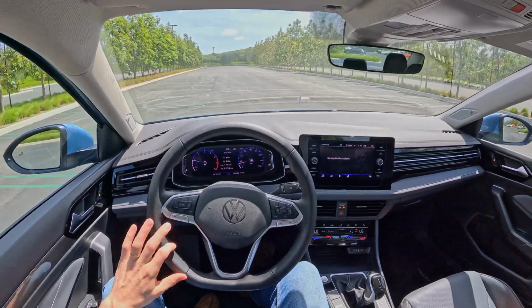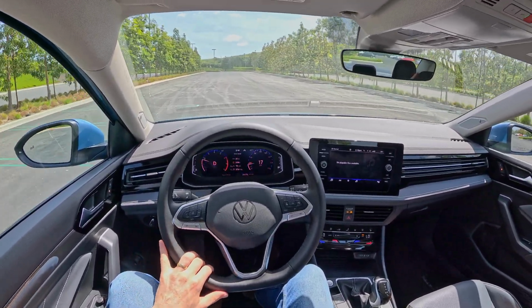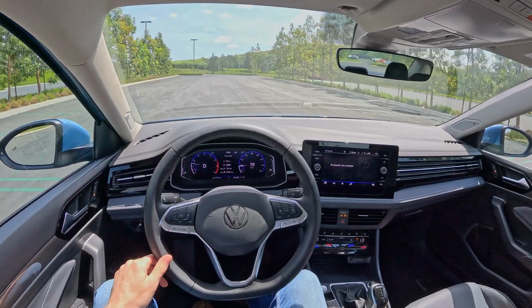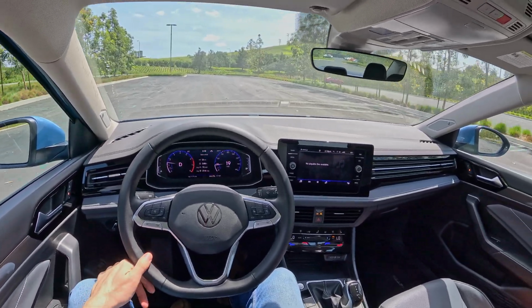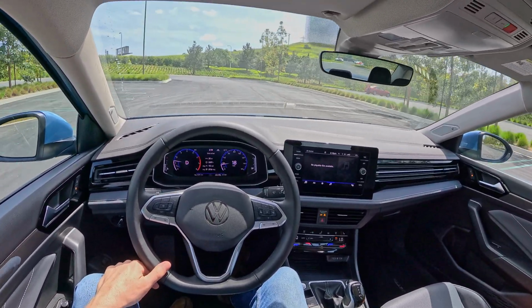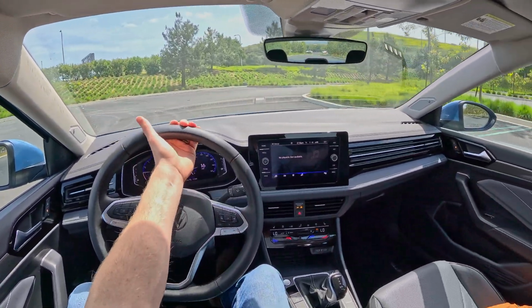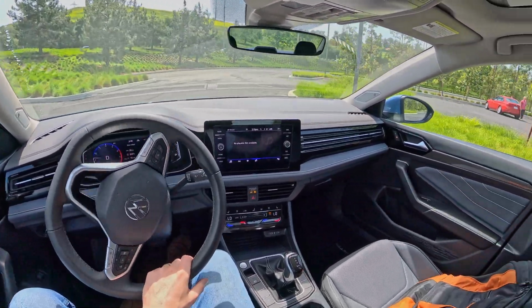So there's a good amount to like with the Volkswagen Jetta. Despite it being a little bit of an older platform, Volkswagen is still doing a lot right. In fact, this is one of my favorite products from Volkswagen because it's so pure and simple. It doesn't overcomplicate life the way a lot of the newer Volkswagens and more expensive Volkswagens do.